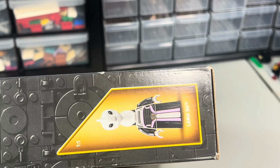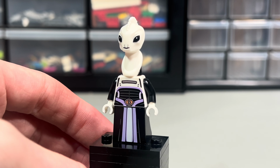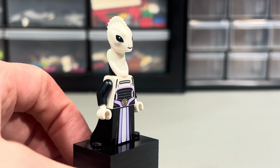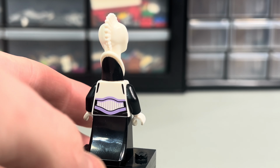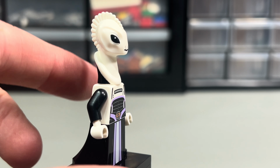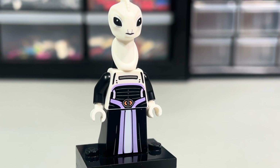And last, but definitely not least, this is Lama Su, and of course she is a Kaminoan, so a little bit of a different head mold going on there. Different from the first Kaminoan we got with the Obi-Wan Starship, so this is a brand new mold, and it looks fantastic. I really like how they did that with the kind of collar going up here towards the back, and these, I'm not sure what these are, maybe like fins or something, or like spiky things going off the back there, but it looks pretty cool nonetheless.